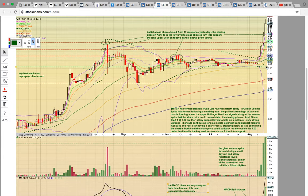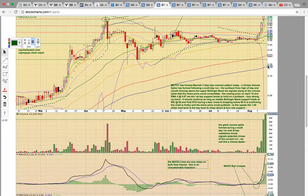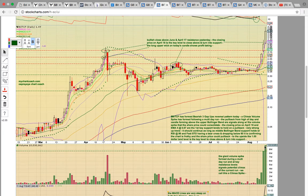So if it does pull back for some reason, we were thinking that maybe on Thursday, as you could see here, there was a giant volume spike that followed three previous increasing volume bars, so we were thinking possibly Thursday was going to be a climax spike with this long upper wick. Maybe people were taking profits, but it kept pushing higher, and now you've got Bitcoin up. It's looking like it's up another 12% possibly over the weekend. That should keep these stocks going. If they keep following Bitcoin, this should remain in play.